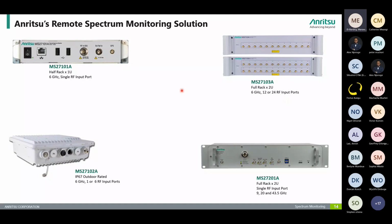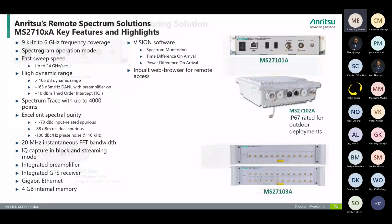So we're going to look at some of the main key features and highlights of the 1 series remote spectrum monitors. Like I said, they can go up to 6 gigahertz. They have a very fast sweeping speed, 24 gigahertz per second. They have a relatively high dynamic range, up to 106 dB. The displayed average noise level is all the way down to minus 165 dBm, and this is a very good noise level. So even the weakest signals, you'd be able to see them clearly.